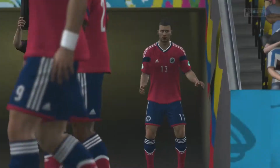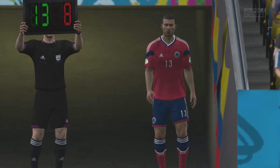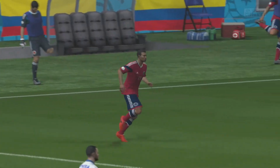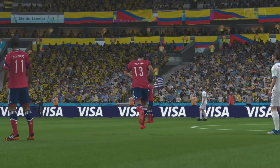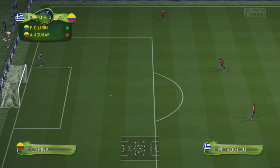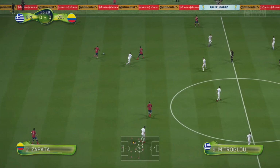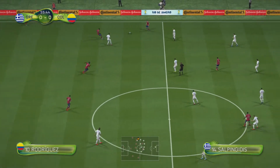And Colombia do decide to make a change now. Hopefully this sparks the game up a little bit, because it has been pretty dull up to this point. We're 55 minutes in, and it is still 0-0, as you know.